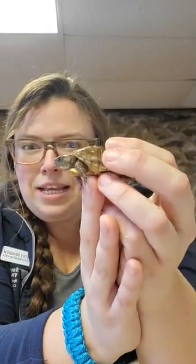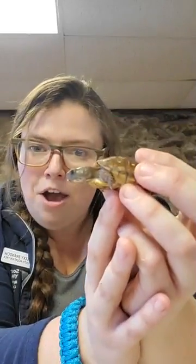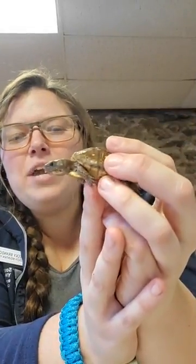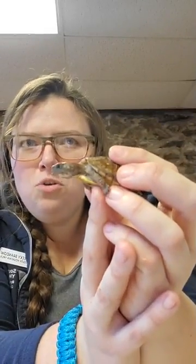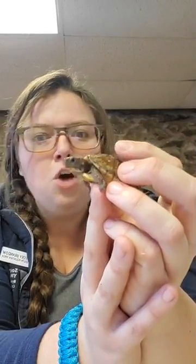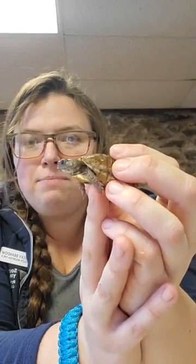So anyway, he's born about the size of a quarter. And what does that mean? This guy right now, he looks like he's the size of a potato chip. Okay? And he looks yummy to everything. So they're very, very vulnerable when they're born. Raccoons, skunks, possums, foxes, rats, squirrels, you name it. Anything that's an omnivore or a carnivore would just gulp these guys right up, crunch up their little shell, and be on their way.